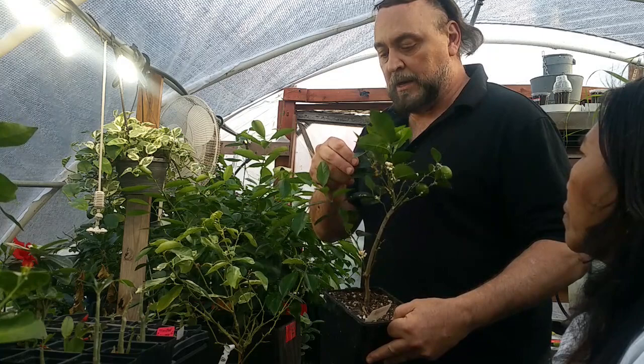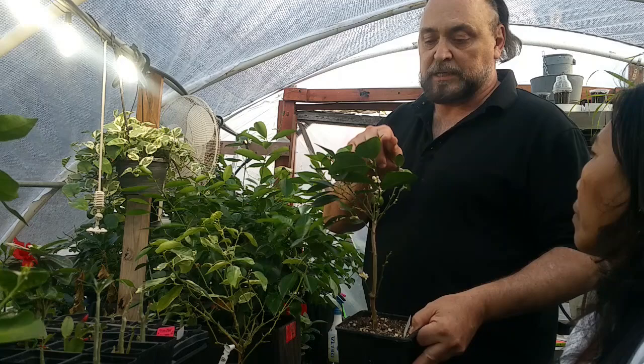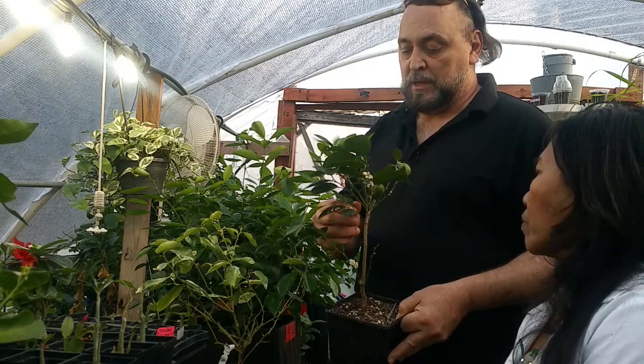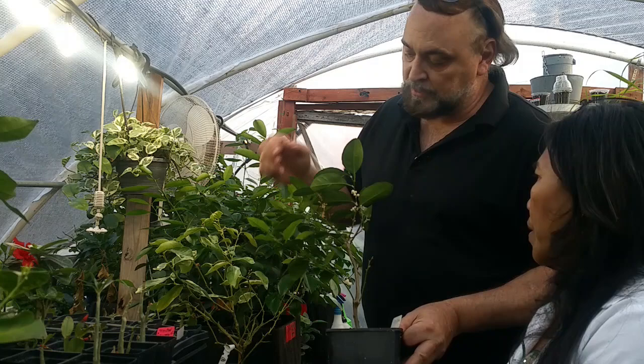I'll tell you why. You will kill the adult insects with the first spray, but the eggs are still going to hatch out, and you want to kill the larvae when they come out. You have to treat it probably about three times, and just keep an eye on it after that. This needs another treatment now. Yeah, this is a beautiful little lime tree. So he's going to spray this, guys.